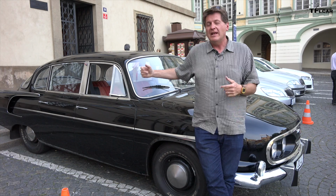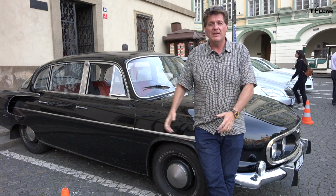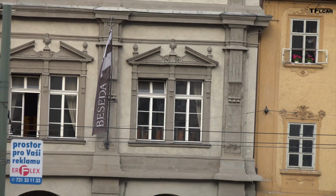But you know what? That's what this is about. It's about bringing cars to life. A car dies in the garage, it's in hospice in the museum, and this is a living and breathing thing. And you can tell by the people looking at it, it's bringing joy to people in this town.